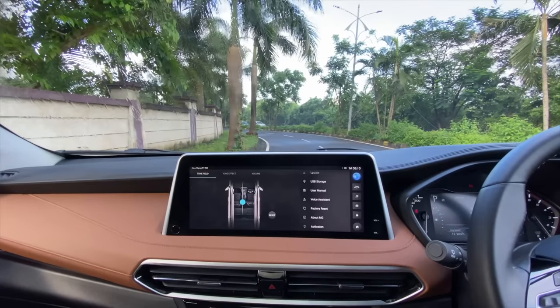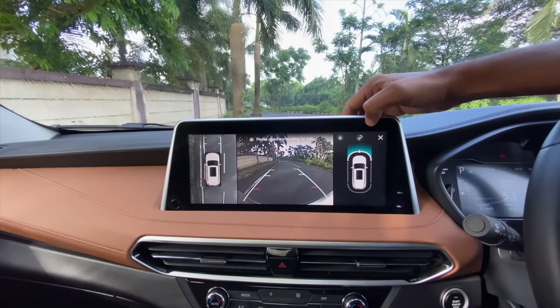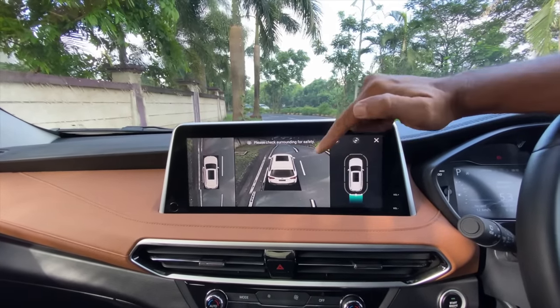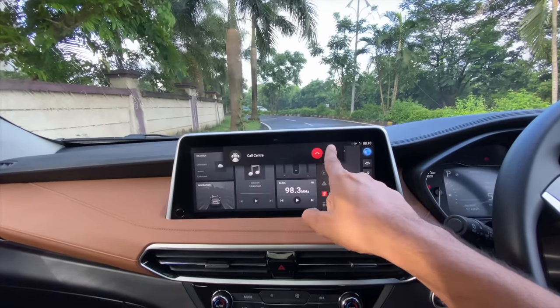Okay, let's come to the home, because I want to show you the 360 degree parking camera. This is the 360 degree parking camera. Okay, the resolution could have been a lot better. It's not that crisp, and there's this 3D view, which shows you the car from a bird's eye view as well, which is also pretty nice. Okay, and like I was telling you, MG is calling, their call center is calling. Let's talk to them.